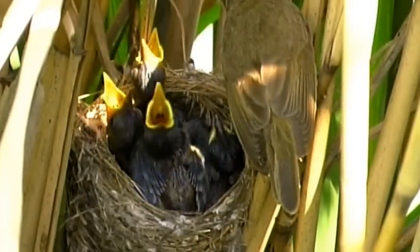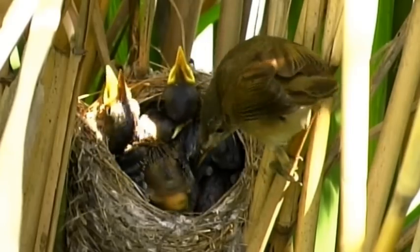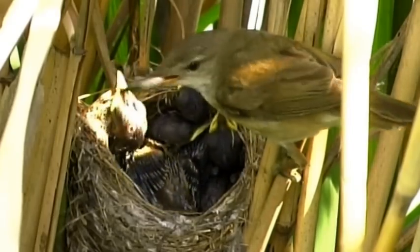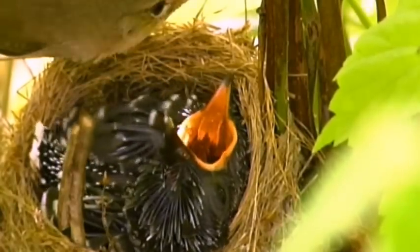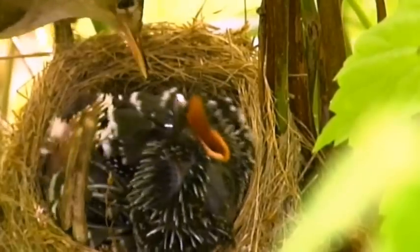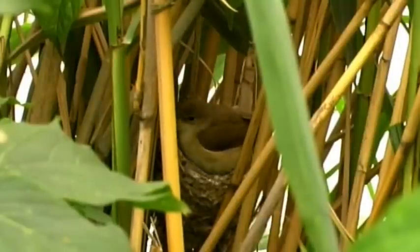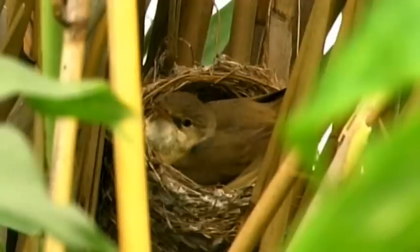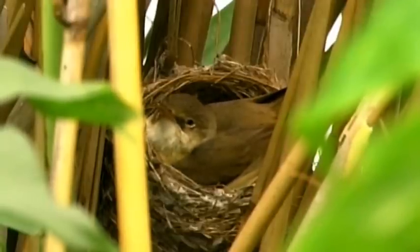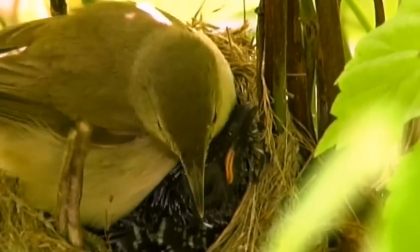In fact, foster parents work harder than birds with their own young. Nesting birds like warblers are driven by the signals their chicks send out. They are slaves to colour. Normally, the nest provides enough space for a brooding adult. With a monstrous lodger, however, space is scarce, but the foster parent still attempts to brood.